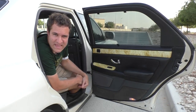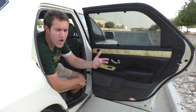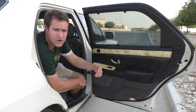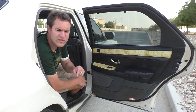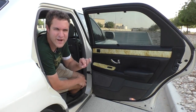Now, I'm going to start this tour on the inside, and specifically in the back, because this is the place to be in this car. After all, you were supposed to be chauffeured around in one of these like the wealthy, successful Korean businessman you were in 2002. In fact, Hyundai even made a limo version of this car, although I think after this tour you'll agree that the limo is a little redundant. You don't really need all those features. This car has more than enough.